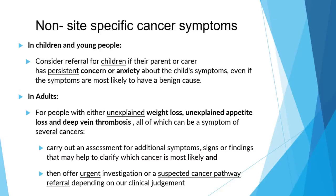Finally, for non-site-specific cancer symptoms, we need to say that some symptoms or symptom combinations may be features of several different cancers. For some of these symptoms, the risk for each individual cancer may be low, but the total risk of cancer of any type may be higher. This section includes recommendations for these symptoms.